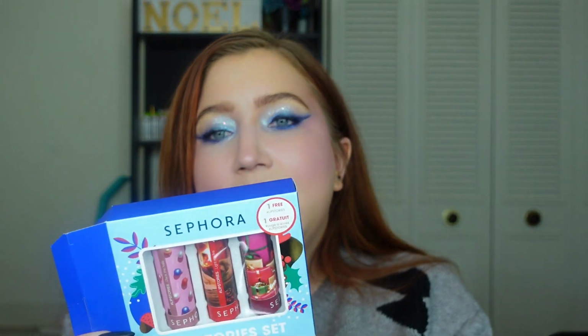What are your thoughts on this set? I'd love to hear them. Also, what was your favorite color that I swatched today? Again, let me remind you, the colors are Deck the Halls, this pink one, Light My Fire, the red one, and 'Tis the Season, the berry one. It's purple. This is purple. Personally, my favorite shade, I think, is the Deck the Halls because it's unique compared to the other two, but they are all beautiful.